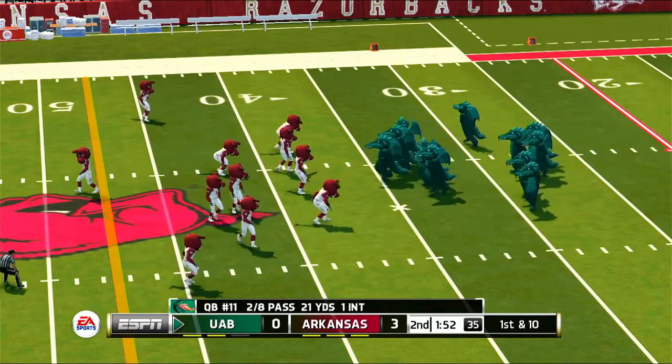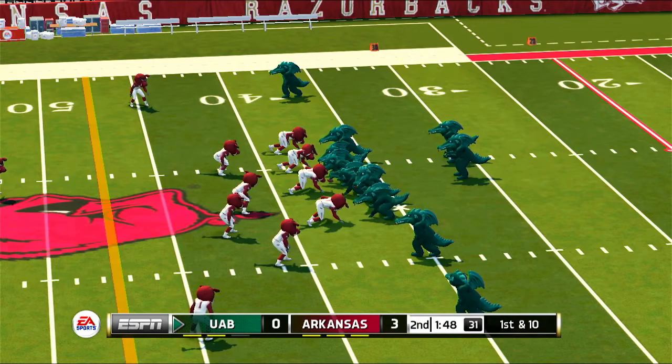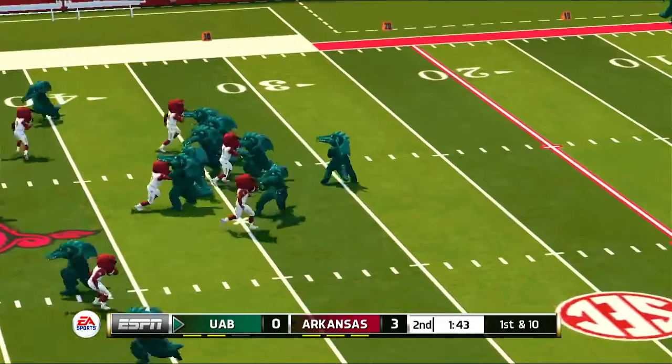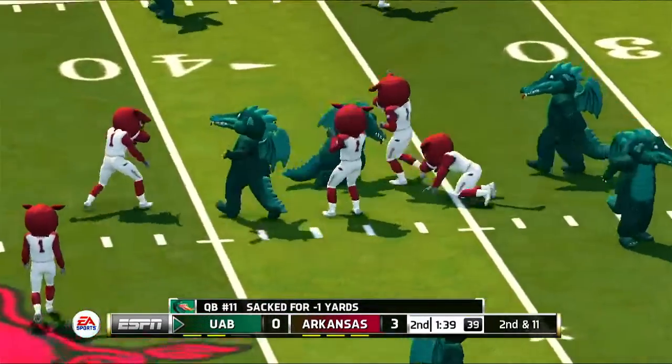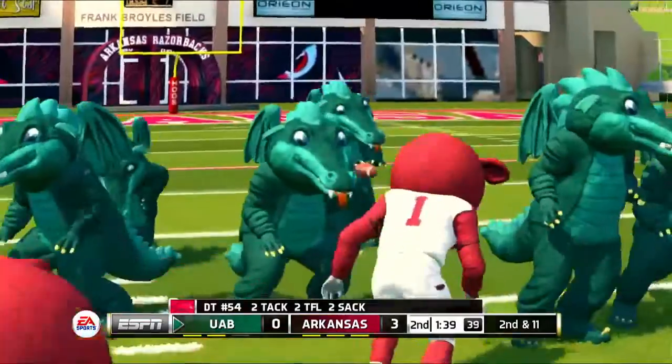Tight right, tight right. Four down, guys. Ready. 550. 550. He's scrambling, and he can't get away from the pressure. Boy, this pass rush is sometimes scary. They're really getting after the quarterback now.